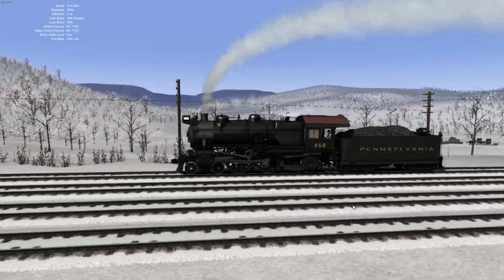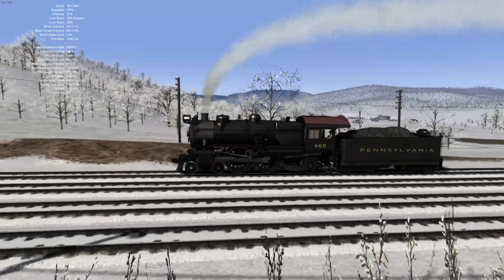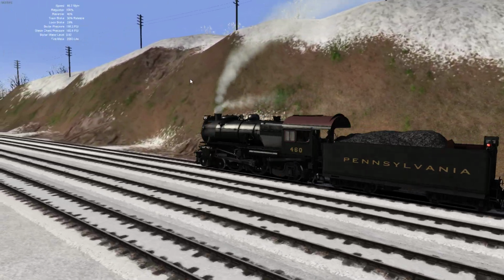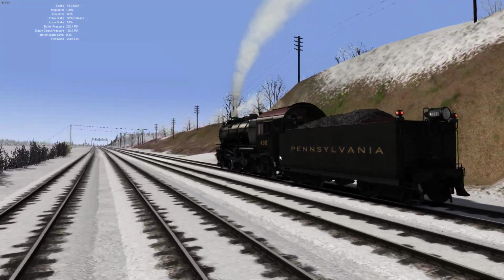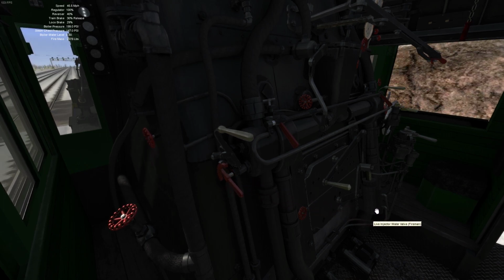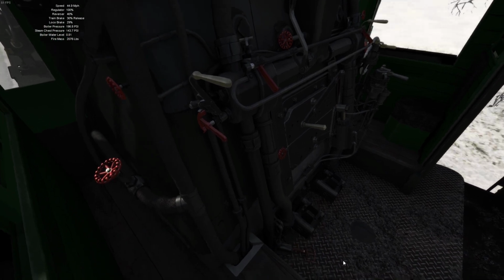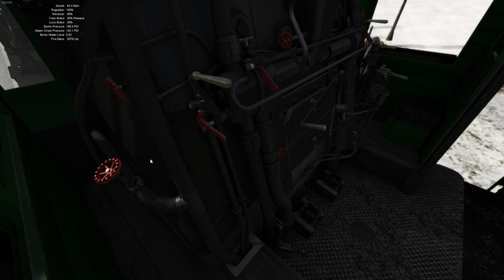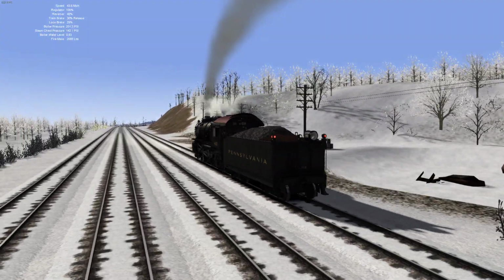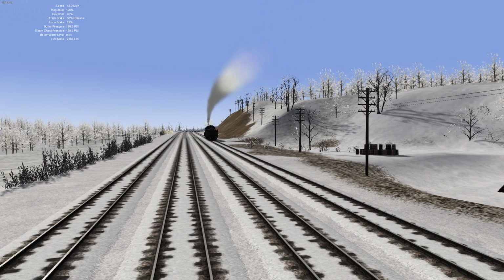So it does sound really nice. Steam usage rate is laughably higher than our steam generation rate right now. It's fine. Chuff sounds are quite nice. I believe you can hear the whistle pretty decent ways away, too. Which is really nice.